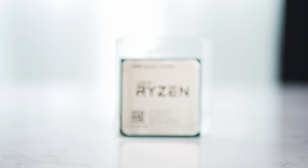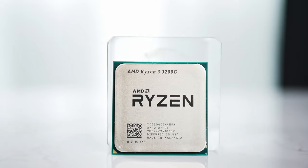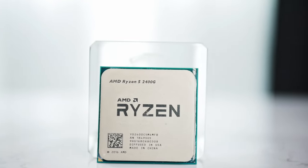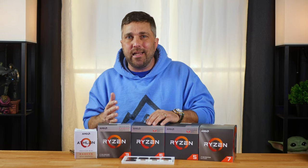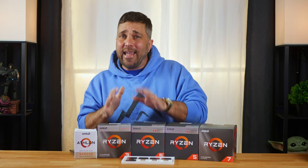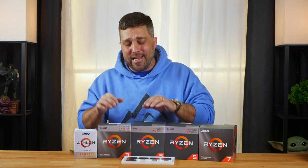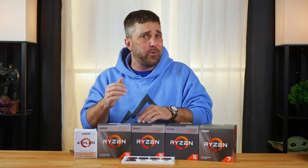For example, I have the 4-core, 4-thread 3200G and not the older 2200G, but I have the older 4-core, 8-thread 2400G as opposed to the 3400G. Because in reality, the performance bump using the integrated graphics from Raven Ridge to Picasso is minimal in most games. In fact, the gains are almost entirely from the bump in CPU core performance, not from the Vega graphics, which were essentially unchanged between generations.